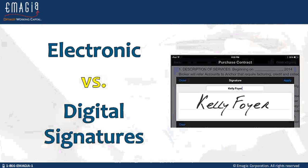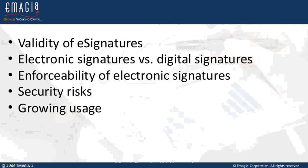Quickly, I'm going to go through electronic versus digital signatures. Again, we talked about using them in terms of the credit application. They're really a great way now to validate who's been signing them. All of the laws that were passed around 2000 that allow and enforce electronic signatures make them a very viable tool to use.